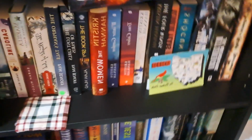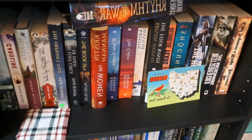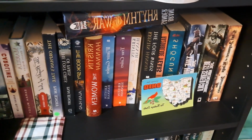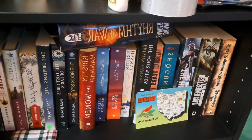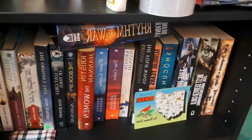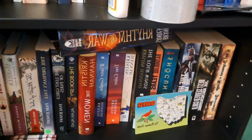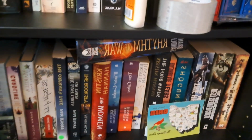I have so many Kristin Hannah books, and I've yet to read one of them. Four Winds I got dirt cheap at a used book sale. Summer Island, True Colors, and Winter Garden I got for like 50 cents at a used book sale each, so you can't pass that up. And then The Women, I have a feeling I'm going to like it, so that's why I ordered it.